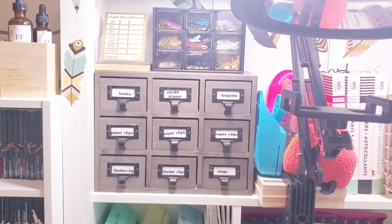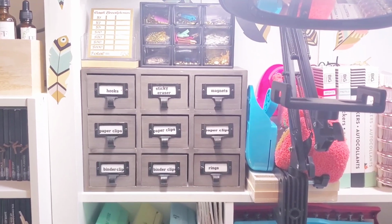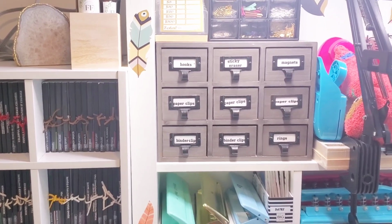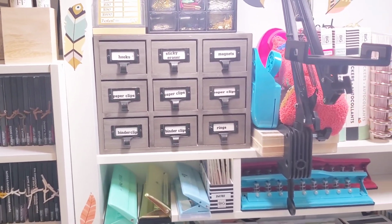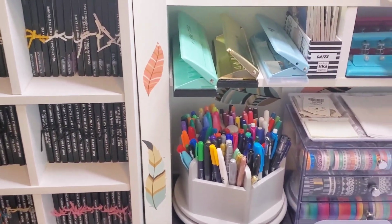So up here I just have my cash tray for my budgeting videos and sort of paper clips, that kind of stuff in here. As I said, I did quite a bit of a purge of Happy Planner items that I wasn't using and things that I didn't need anymore. So I've condensed quite a bit.